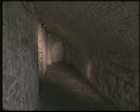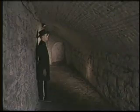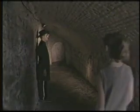Seeing a ghost can be very scary. But what if you found out you didn't just see a ghost, but spoke to one as well? Some visitors to the fort may have done just that.